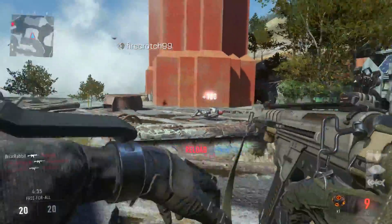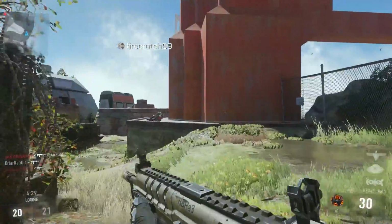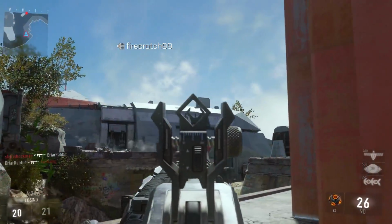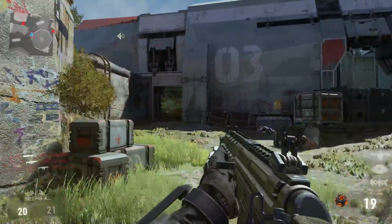Playing it with friends has been fun. Playing free-for-all by myself has been a lot of fun. I really like the weapon variety in the game. What's different about this game from Ghosts as far as the weapons go is that every weapon feels completely different from another one. The submachine guns all feel different. The assault rifles all feel different.